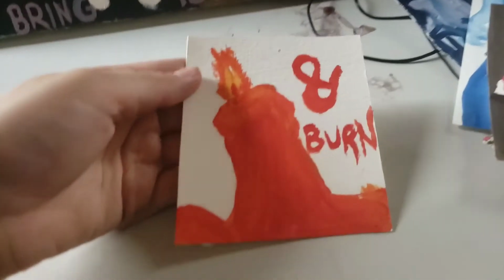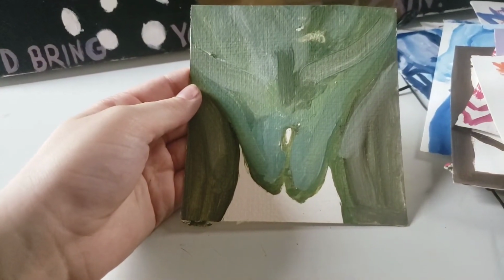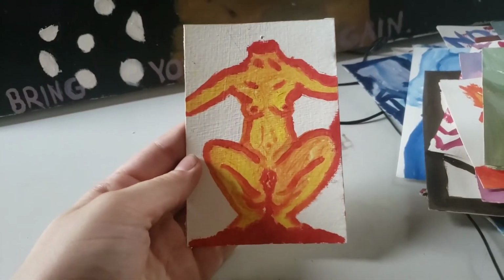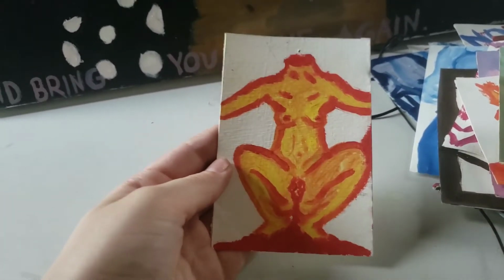This was just a little one. I wanted to practice drawing flames a bit, and I was listening to this song. And this is a vagina from a certain angle. I really like this one. Yeah. I feel like it also speaks for itself again. Whatever you want to make of it.